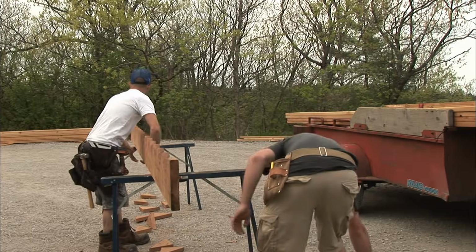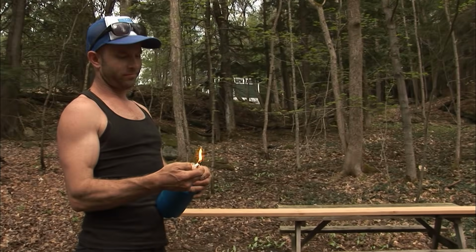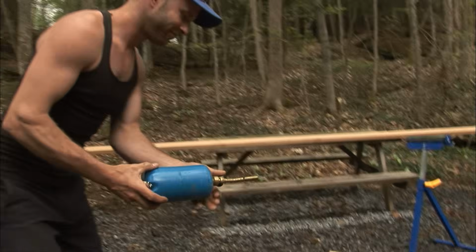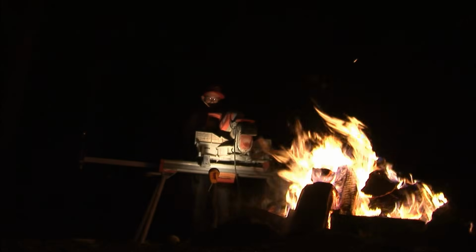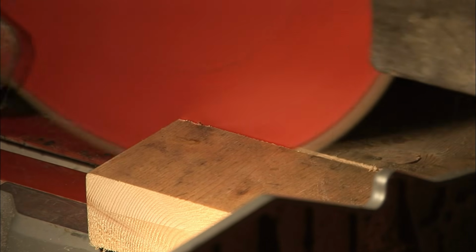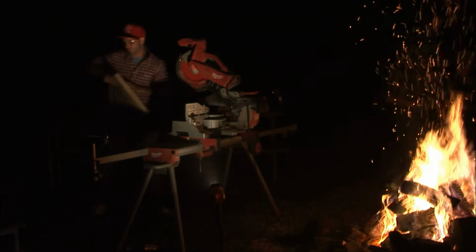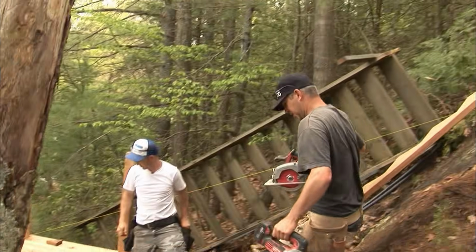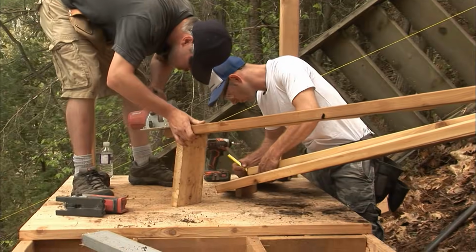Good work, Willie. If I'm gonna make Dave's deadline, that means we're gonna have to work late into the night. And that means setting up some auxiliary lighting. It took most of last night to cut all the stringers that will hold Dave's stairs in place. Now it's time to install them.